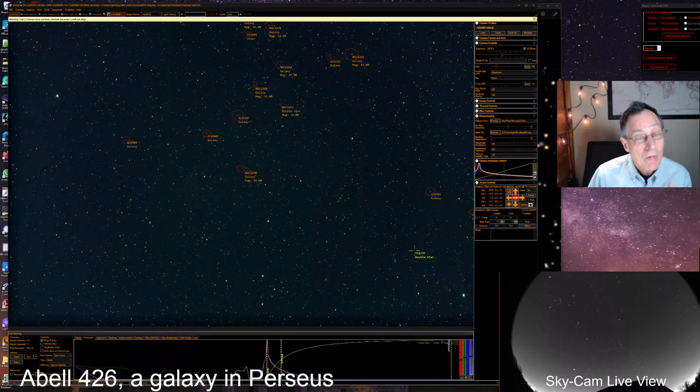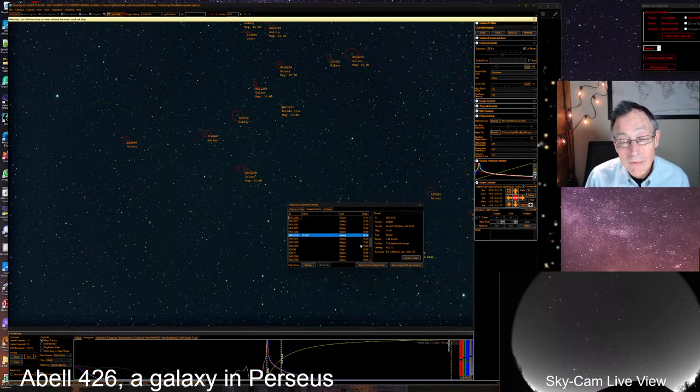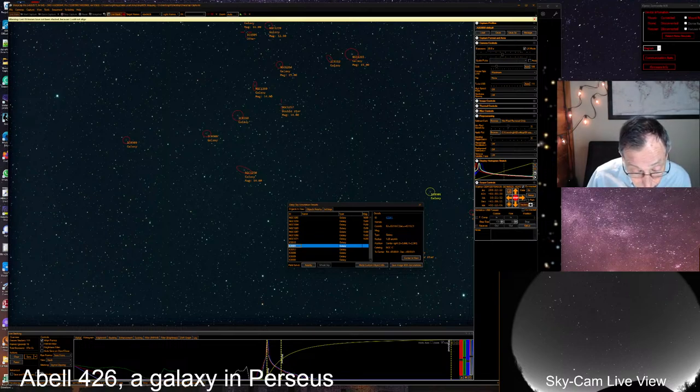Okay, so anyway, did we ever observe 1278? I don't think we did. Let's see what else we can catch here, though. Can we see IC301 here? Is that marked? IC301. Aha. It is. This is IC301. I wonder if it has an NGC number. It says it's in the NGC catalog.